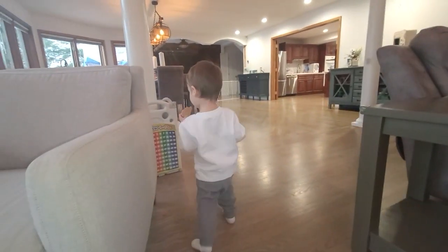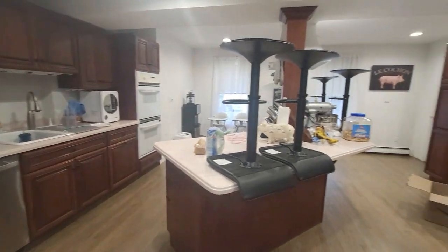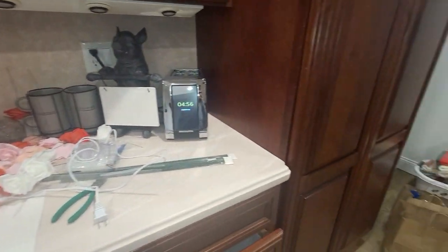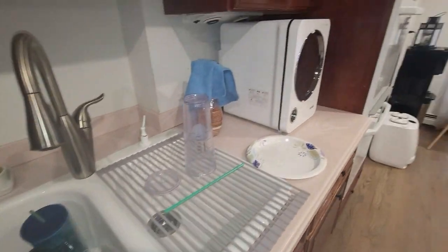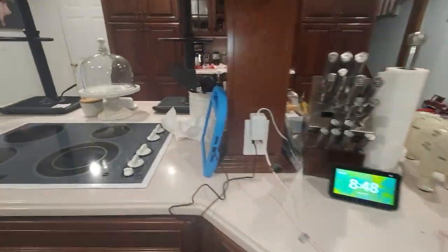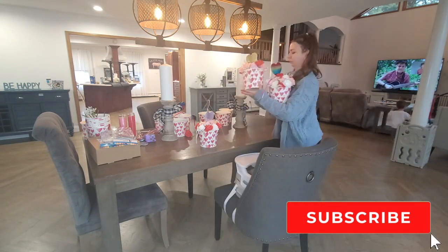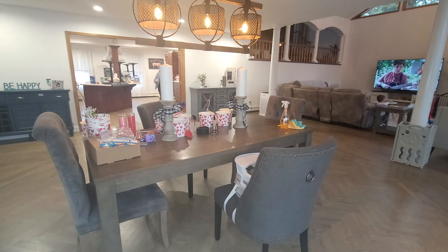So, this was a two-day clean with me. This is the next morning. That's Remy. Say hi. I think it's, like, 8:40 in the morning or something like that, and everything was a disaster. I did not clean up the night before, which is not typical for me. I don't remember. Maybe I wasn't feeling good or something. But I also had a lot of Valentine's projects going on here for the restaurant.